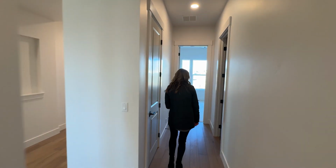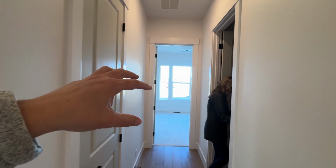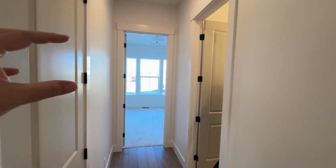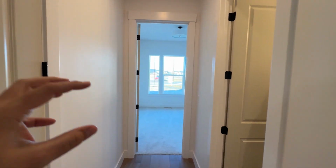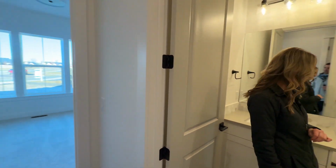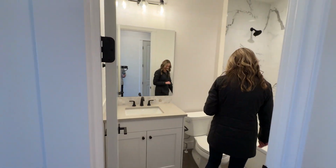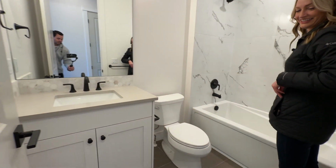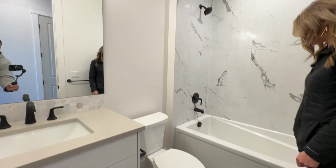Honestly, Lindsay, those things all look the same to me. I know. I don't know if you noticed, Lindsay's more into a lot of the details. I'm very much more high level: market, neighborhood, area. I'm looking at this house thinking, oh man, if you're living here, you're gonna be shopping. Which I am not great with that information.